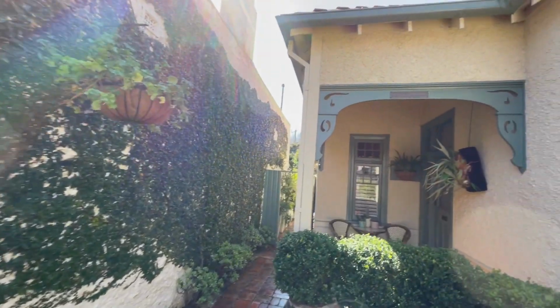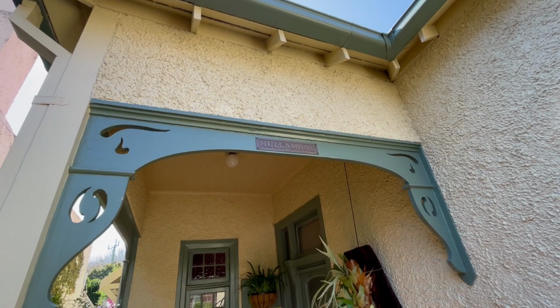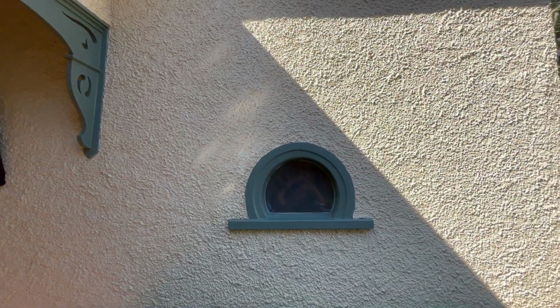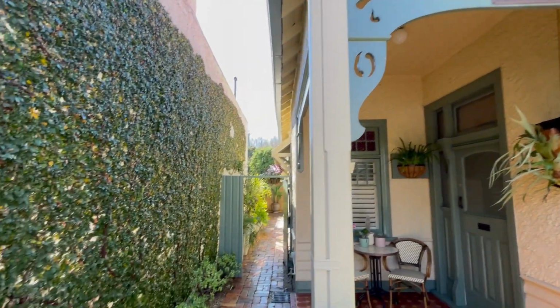And a little touch here. The house is over 100 years old, so there's a sign up there that says Nullamore, which is the name of the property. One of the original features. Again, an original feature. You can't really see it in the daylight, but that's a lead light window, which is pretty stunning at night from the inside.